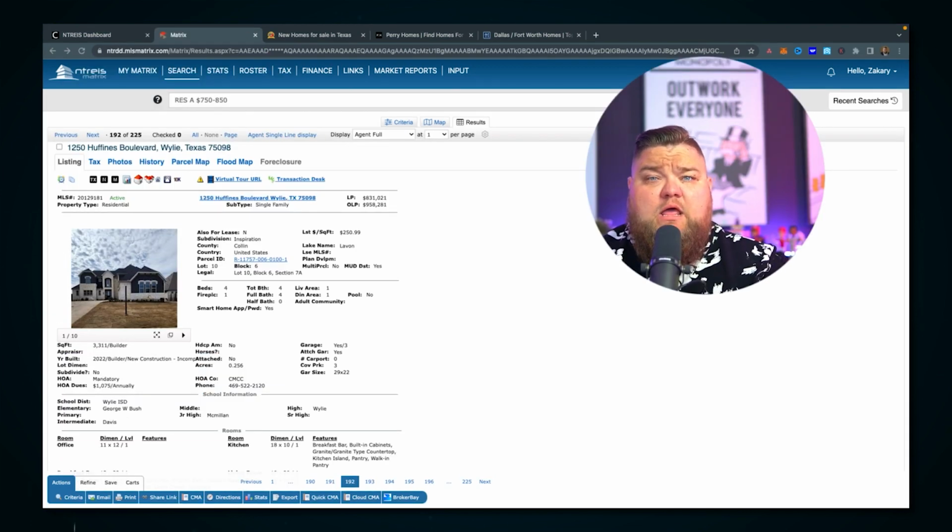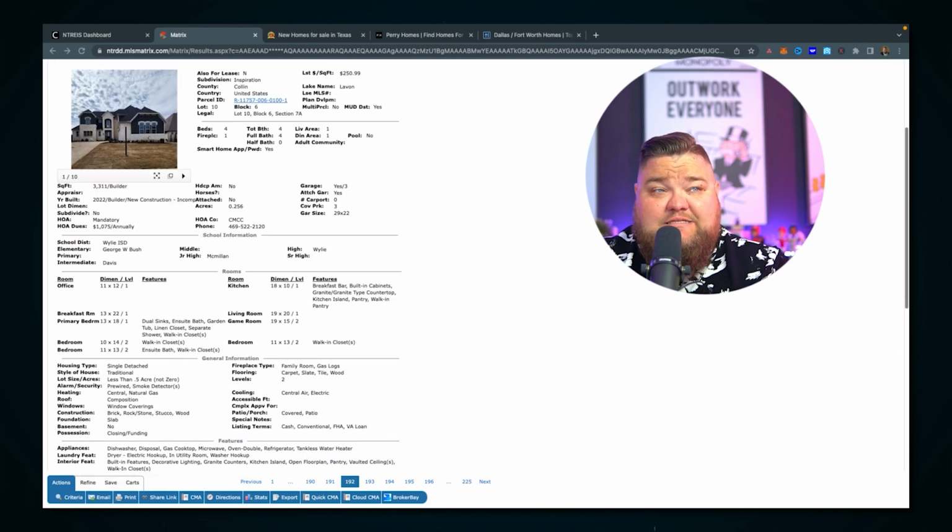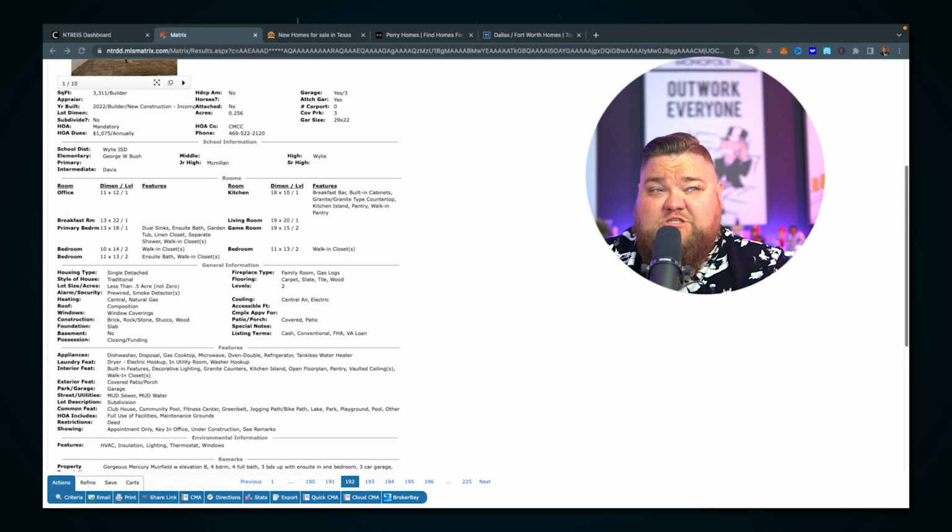Let's continue on. This is a community. This is Lucas, and Lucas is just right outside of Wylie. It's right there on Lake Lavon. This is a massive community known as Inspiration, has its own elementary school in there, tons of houses and some really cool things going on there. This is being built. This is a Castle Rock home.